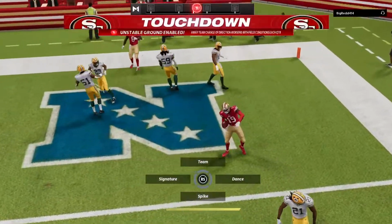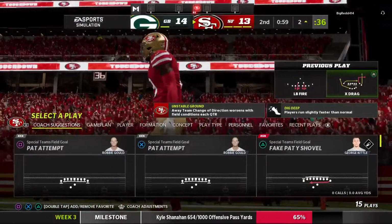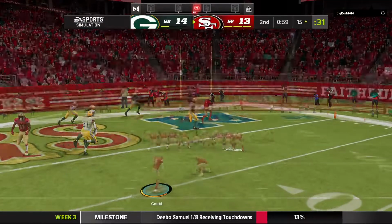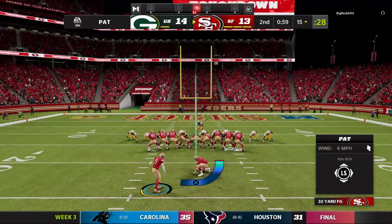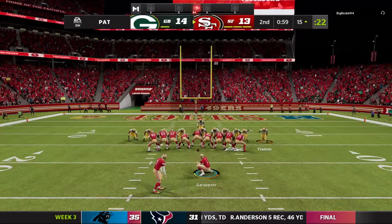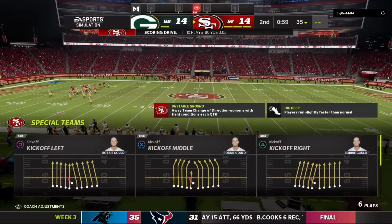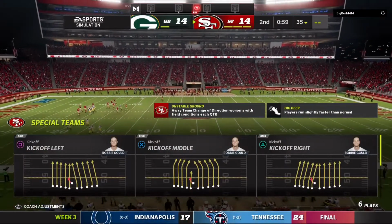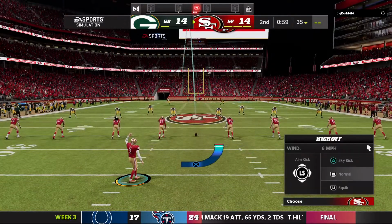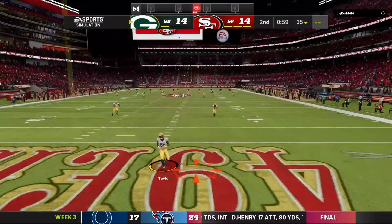Here's Lance to throw it. That's caught by Deebo Samuel. Touchdown, San Francisco. Deebo Samuel, his first touchdown here of the new campaign. And the 49ers are an extra point away from tying the ball game here in the final minute of the first half. Gold with the extra point, and we are tied here in the 2nd quarter. This one tied at 14 now as he sends this one away.